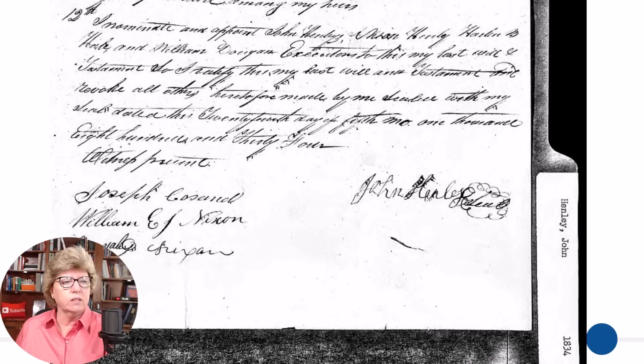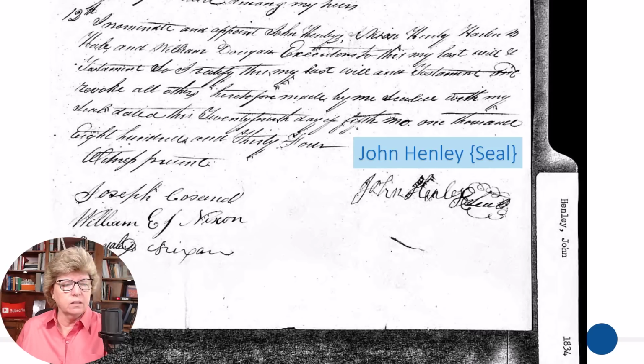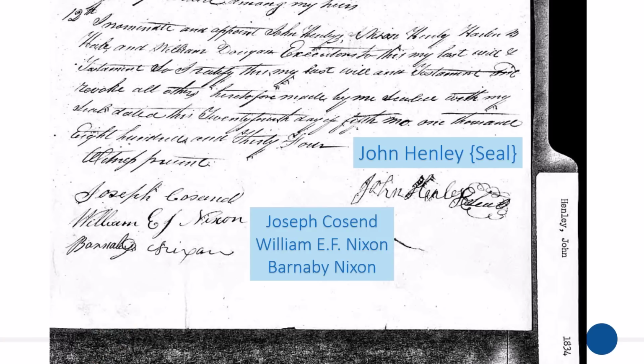As I drill into the record, one of the things I notice is that this record has some original signatures on it, and that is something of interest. This is John Henley Sr., and he has signed and sealed his will. One of the things you want to pay attention to is the witnesses. And quite frankly, everyone in this document you want to make note of. This is part of the fan club. Those are the friends, associates, and neighbors.